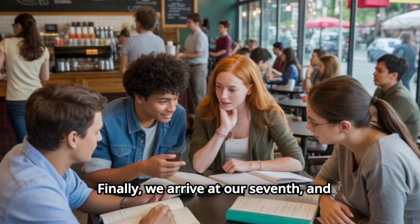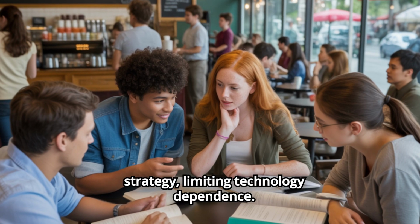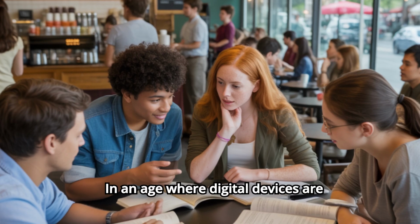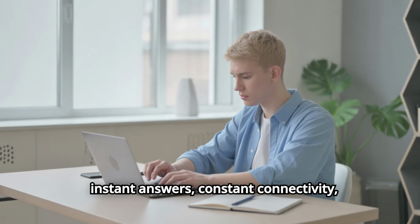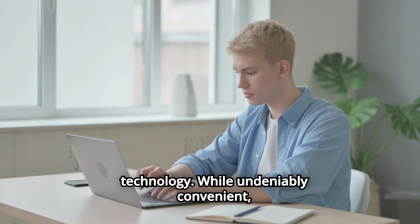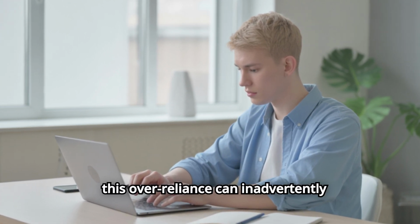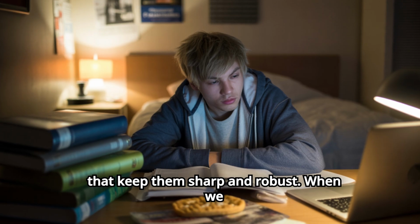Finally, we arrive at our seventh and arguably most crucial brain-boosting strategy, limiting technology dependence. In an age where digital devices are extensions of our minds, providing instant answers, constant connectivity, and endless entertainment, it's easy to outsource much of our cognitive work to technology. While undeniably convenient, this over-reliance can inadvertently deprive our brains of the very activities that keep them sharp and robust.